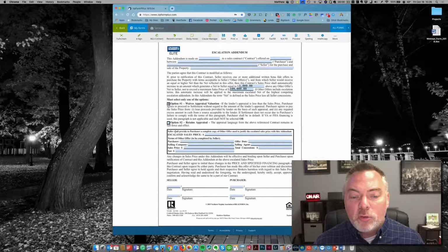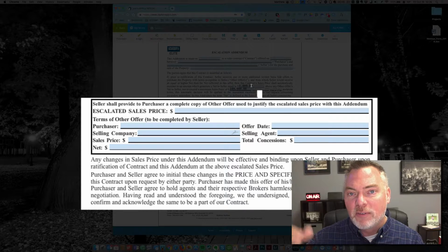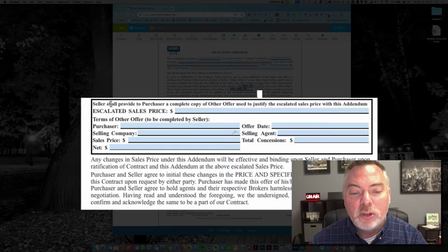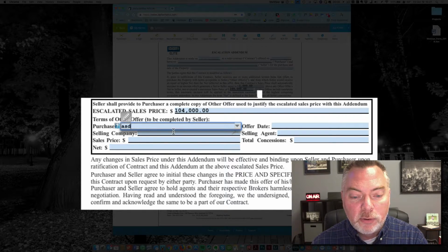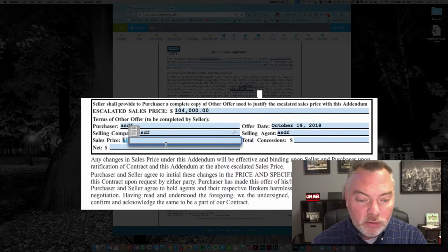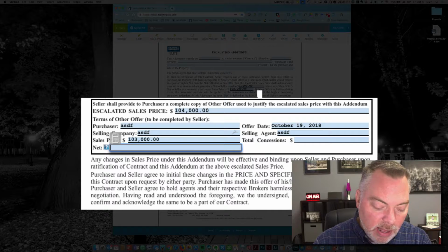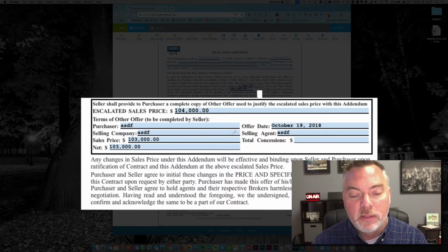Then here's the trigger that the seller is going to counter back at. So let's say that you've put in there that I'll go $1,000 over the best net of any other offer, capping out at 105. And the best net that they can produce, and they have to show you evidence of this, is 103. Then that means you're now at 104. And so what they're going to do is show you their offer and say, okay, we're going to put you at 104. That's going to be our new sales price. Here's the purchaser's name, Mr. Smith. This is the date that offer came in. Here's the other agent, other agent firms. Here's the other agent's name. Here's the sales price that they've offered. So they've offered 103 with no concessions. That means our net is 103. And when you do the math, that shows you that we're kicking you to 104 because of what you put up here in the first paragraph.